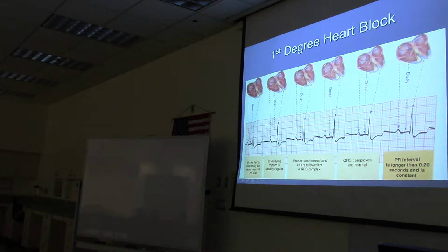So you look at your rhythm and you notice that it's regular. The heart rate is regular. You see P waves, there's one before each QRS. But then when you look at the PR interval, it's much longer than the 3 to 5 normal boxes. So this is called a first degree heart block.